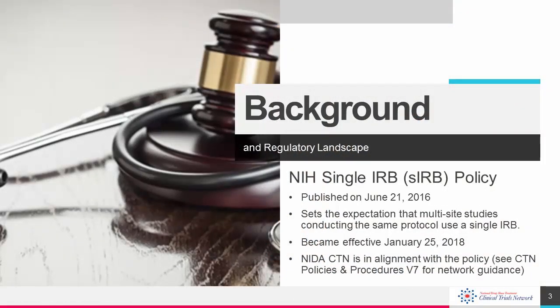So by now, most of you are aware of the NIH single IRB policy that became effective in January 2018. This policy, which was originally published in June 2016, sets the expectation that NIH-funded multi-site studies conducting the same protocol use a single IRB to carry out the ethical review of the proposed research.